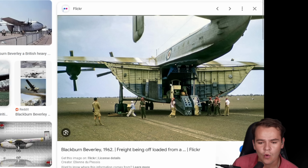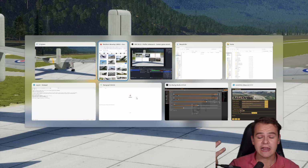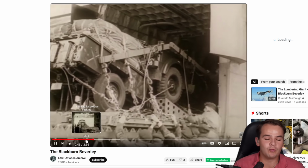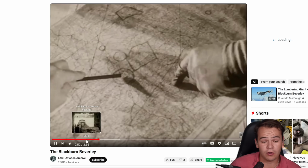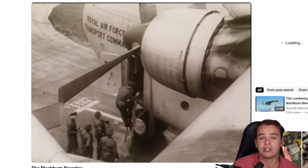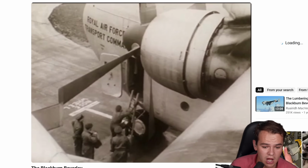What I find insanely cool is that this back door right here folds up completely like a little box. Yes, take a look at the immense weight that this airplane could carry, as much as the C-130, although it could land at a lot shorter runways. Something that's insanely cool as well is the double-decker design. You could load cargo in the lower storage and put people in the upper deck, I guess.